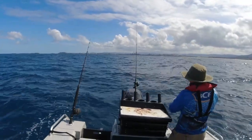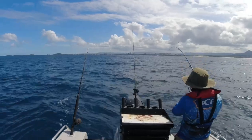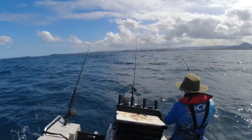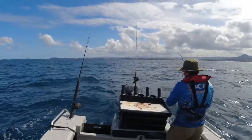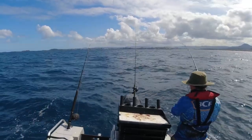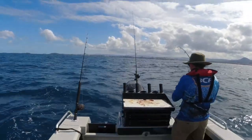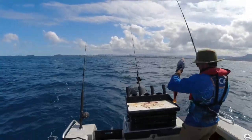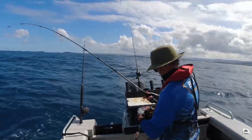There you go. That's something off the bottom. It's a bit bigger. I don't think it's going to be anything necessarily that we want. Put up a little bit more of a fight, but not much. It's only going to be a little fish. Have we got another type of wrasse? Surprise, surprise.